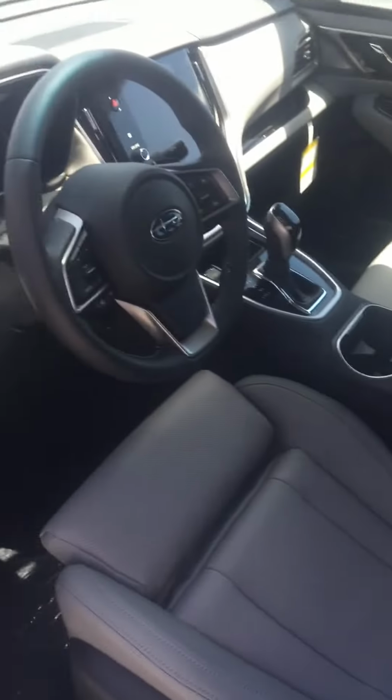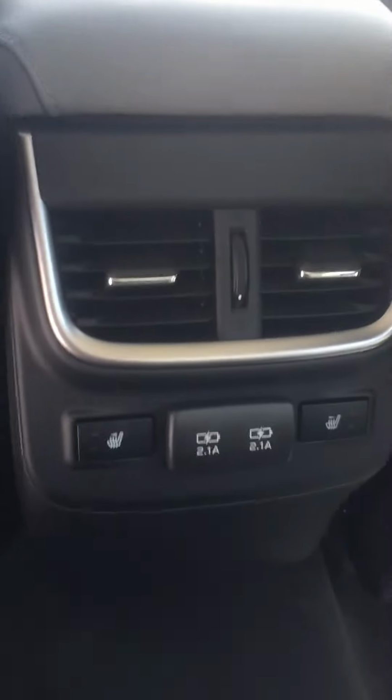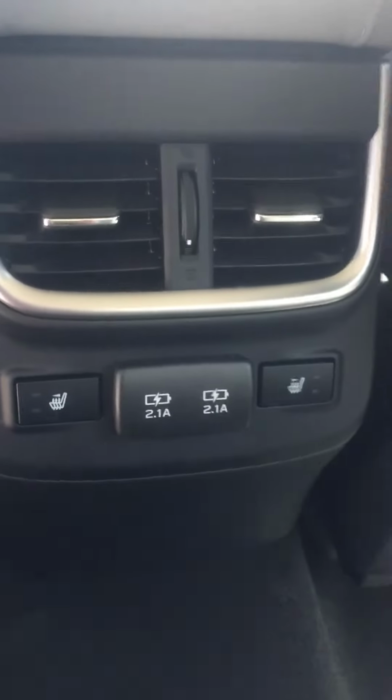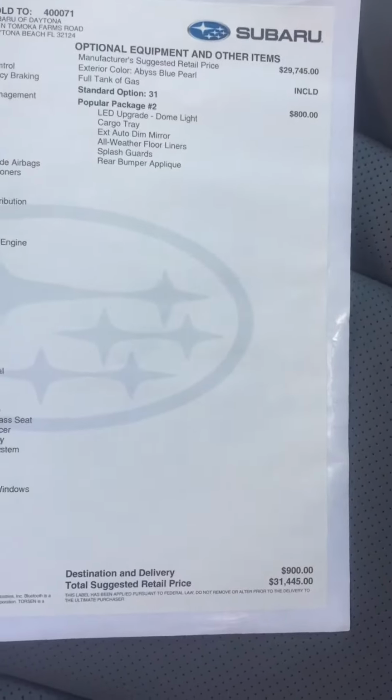And that interior color, that's the gray. Nice room in the back seat here. Rear controls and vents for your passengers. This is the window sticker for this particular one here. All the stuff that it's got.